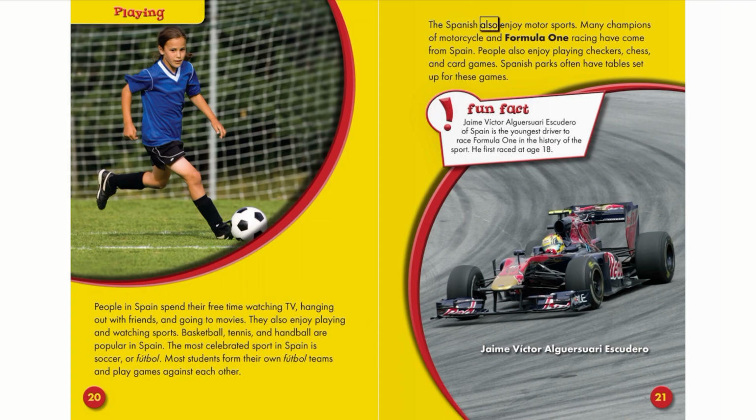The Spanish also enjoy motorsports. Many champions of motorcycle and Formula One racing have come from Spain. People also enjoy playing checkers, chess, and card games. Spanish parks often have tables set up for these games. Fun fact: Jaime Victor Alguersuari Escudero of Spain is the youngest driver to race Formula One in the history of the sport. He first raced at age 18.